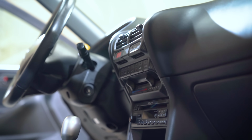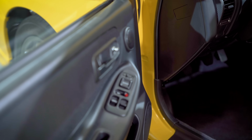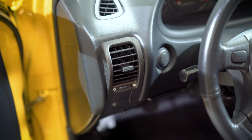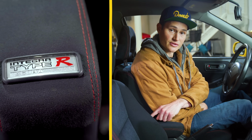It does have AC. So even though this is the performance version of the Integra, it still has some of the features that you'd like to have in a luxury car. They also added this kind of like faux carbon fiber trim around it. It even says Integra Type R right here on the armrest for your passengers to be able to see.